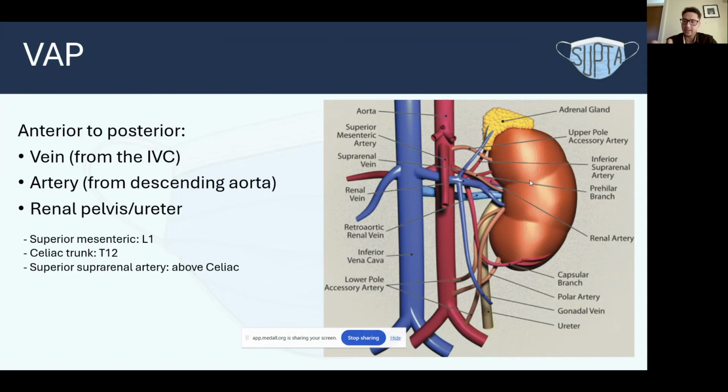This is going to be the left side, right? Because we can see the vena cava is on the right-hand side. That is quite important, and we'll discuss it a little more in a second, because there's a pathology that happens there due to the superior mesenteric artery crossing the renal vein.